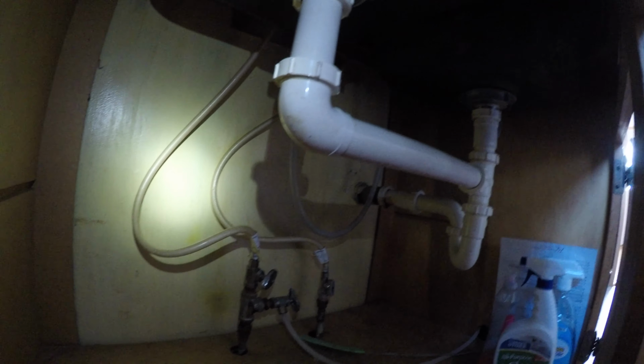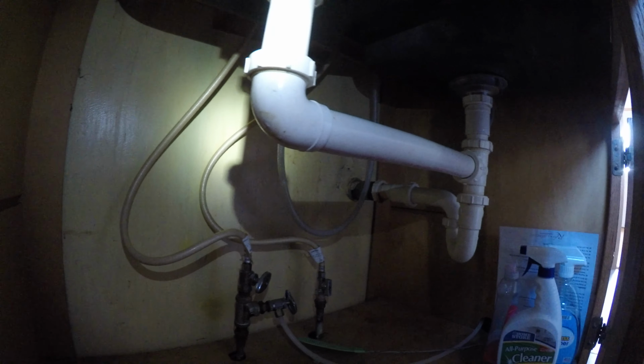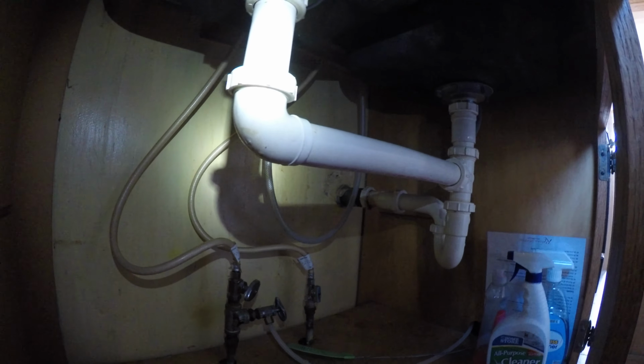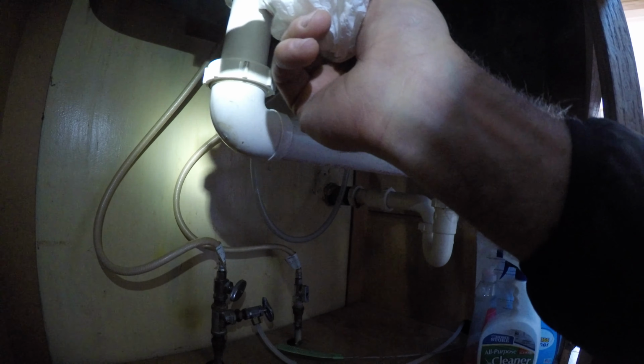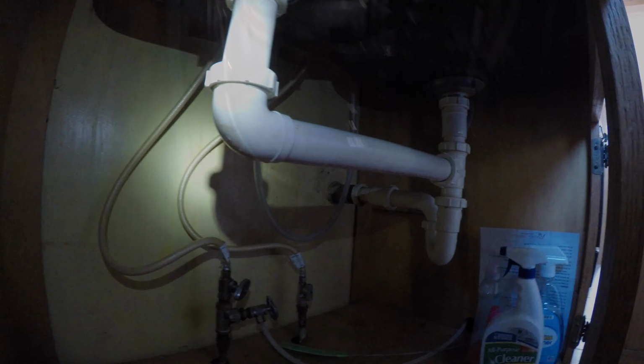And what I do to check for leaks is I just wipe everything down with a really dry napkin and then let that water run. Wait like 2 minutes, 3 minutes, 5 minutes, 10 minutes, then come back with my napkin, really dry, and see if I can get any water. If you can get the slightest bit of wetness, you've still got a leak, but if it's bone dry after all that time, you're good.